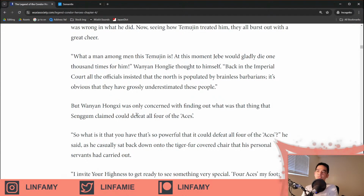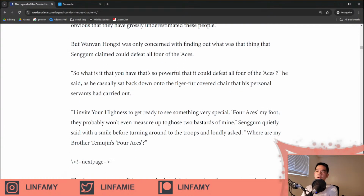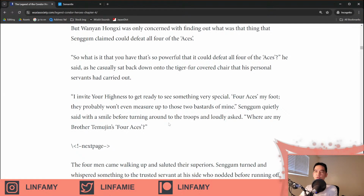But Wenyan Hongxi was only concerned with finding out what was that thing that Sengum claimed could defeat all four of the aces. So, what is it that you have that's so powerful that it could defeat all four of the aces? he said, as he casually sat back down onto the tiger fur covered chair that his personal servants had carried out. I invite your highness to get ready to see something very special. Four aces by foot, they probably won't even measure up to those two bastards of mine, Sengum quietly said with a smile, before turning around to the troops and loudly asking, Where are my brother Temujin's four aces?